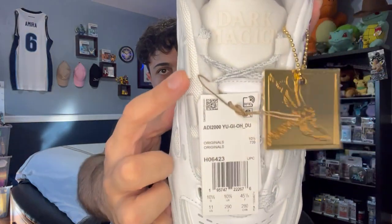Oh, wait. The laces are kind of cool. They're not the Yu-Gi-Oh! laces. However, on the inside, you have the soles. I'm pretty sure this is the card back. So you have the Yu-Gi-Oh! sole here with the card back, which is really cool. It says Yu-Gi-Oh! on the inside of it.